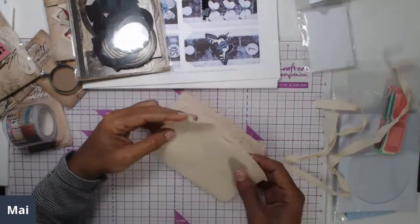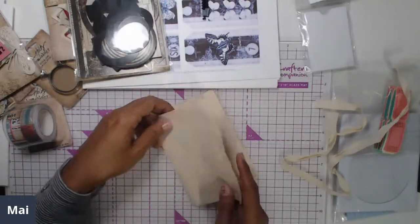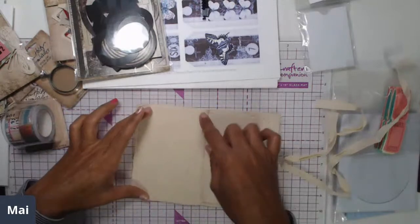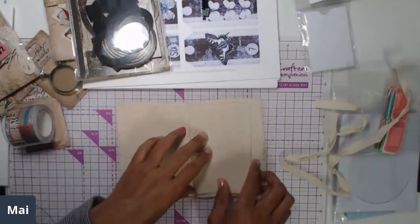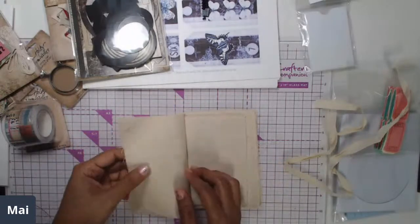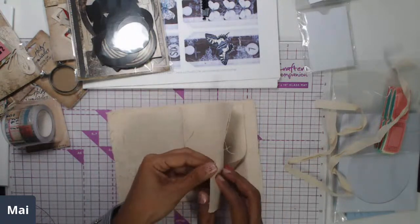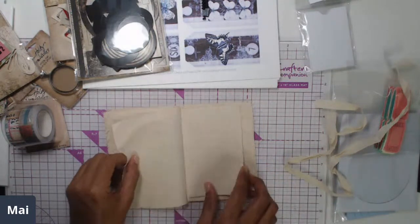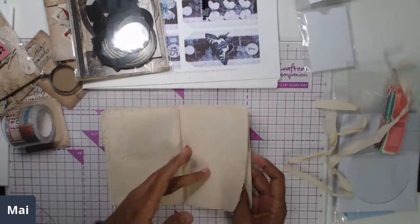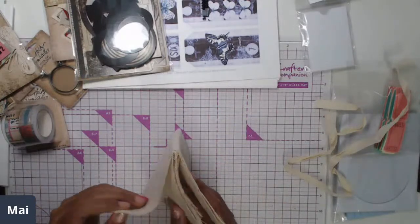I'm probably going to double it up and make a pocket somewhere along here, maybe on the side here. I'm going to probably sew a stitch here and then do the same thing here, so we can double up because there's so many pages. 1, 2, 3, 4, 5, 6, 7, 8, 9, 10. Heck yeah, we're doubling these suckers up. We're going to make some 5 pages out of this.